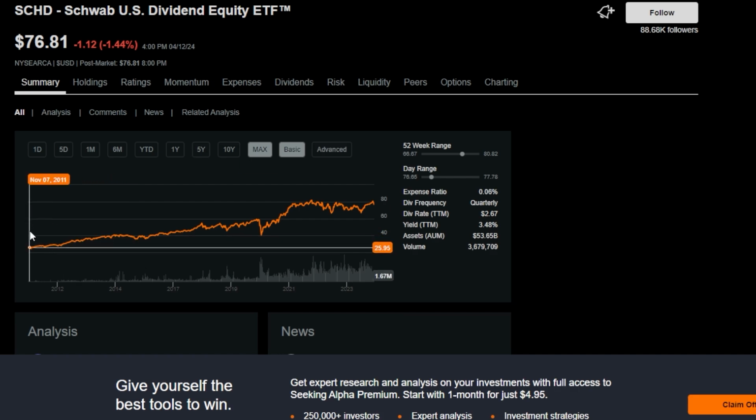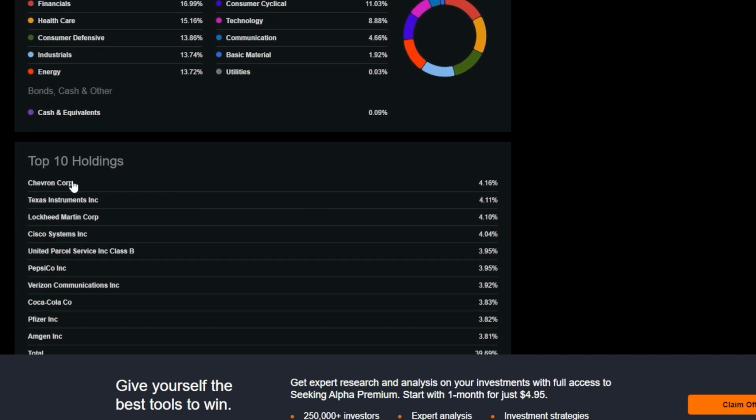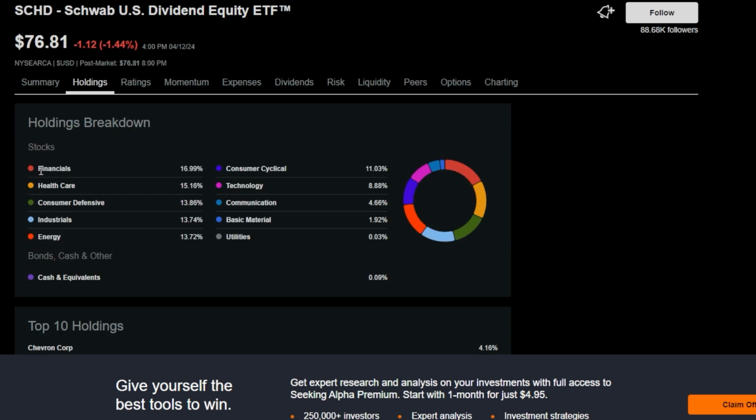And over the past 13, 14 years, SCHD has over tripled in price, which is pretty impressive. Now, the next thing to dig into is the holding breakdowns and, of course, the top holdings within SCHD as of right now. Now, as of right now, the top sectors are things like financials, healthcare, consumer defensive, industrials, and energy. Now, there are going to be times within the market that some of these top sectors are probably going to flourish more than others.